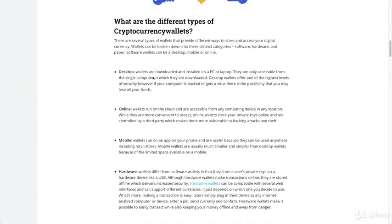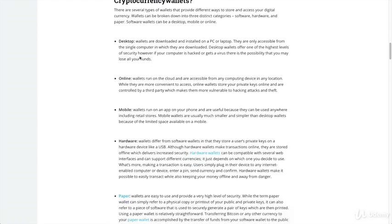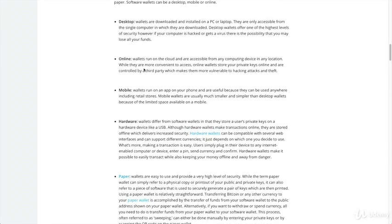And there's a bunch of different types of cryptocurrency wallets. There is a desktop wallet, which you can download onto your PC or laptop, and it stays directly on your computer. There's online wallets, which I'm going to show you a variety of different online wallets here in just a second. Basically, they run on cloud services, and you're able to access your funds digitally on the computer, but you need to have an internet device. So I'll show you exactly how all that works.